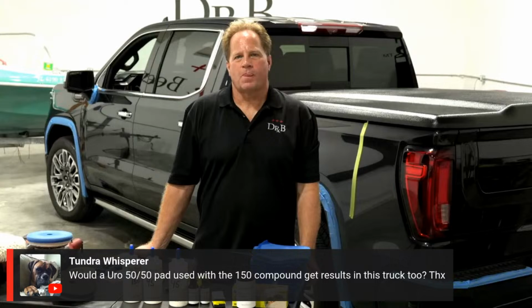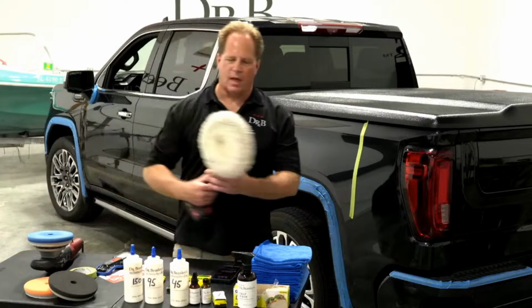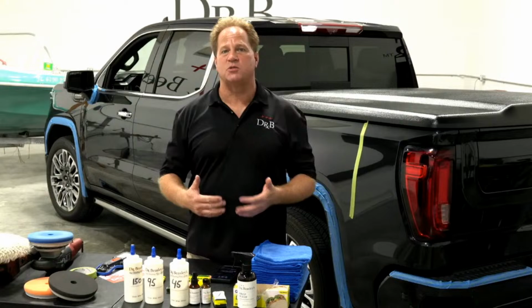Would a Euro 50-50 pad used with the 150 compound get results on this truck too? Thanks. Well, the problem anytime you're using a fiber pad, so the Euro fiber pad, Rupes microfiber pad, Meguiar's microfiber, anything with a fiber. I know the whole background story behind microfiber pads. Meguiar's invented them for use at the OEM level, and then they introduced them to the detailing world to try to get people to stop using these and put swirls in cars, and the only way they could get more cut power out of something like a Porter Cable was to get to a fiber pad instead of a foam pad. So a foam pad has a uniform surface texture, therefore it's not as aggressive.